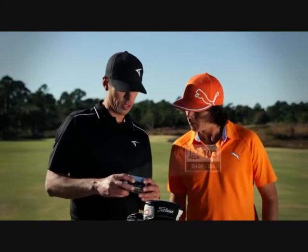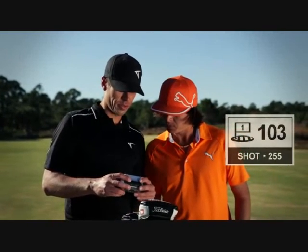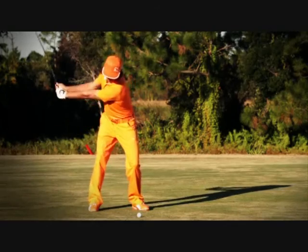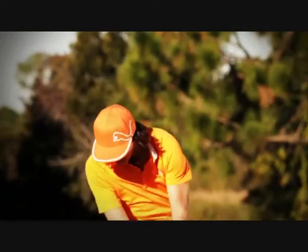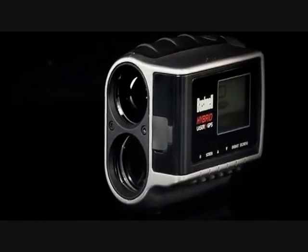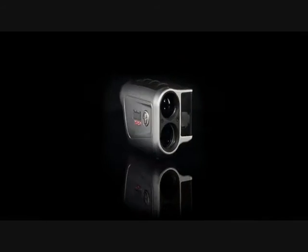Shot distance mode instantly gives you the distance of your last shot. No more guessing or on-course math. Knowing how far you hit your tee shot is as important as knowing distance to the pin. The revolutionary Bushnell Hybrid, the best of both distance measuring technologies together in a sleek, compact design with an amped up extended life battery to keep the Hybrid rock solid dependable.